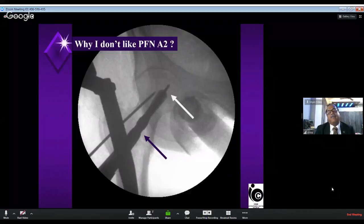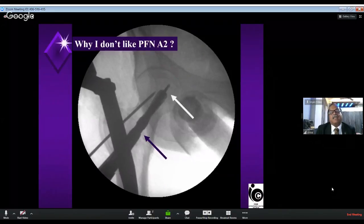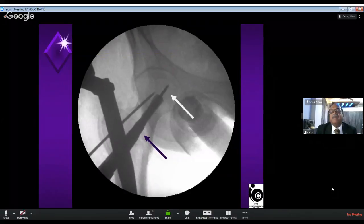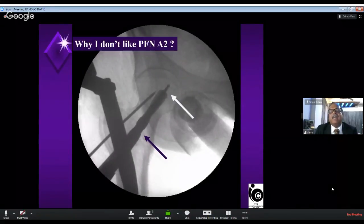When you pass the helical blade, after unlocking the helical blade and after hammering, you have to lock it again. When you lock it, it collapses. This will achieve compression at the fracture site. But here, what is happening in this case? This patient, with good cortical bone, did not require too much collapse. See the tip of the helical blade, which came back. I am showing the animation. Instead of the fracture getting compacted, the fixation which we had in the head itself came back. That is one of the reasons why I don't like it.